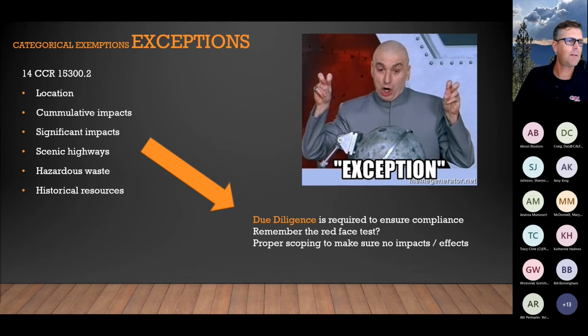So with that, I'm going to move right into exceptions to the exemption. So of course, it's not without caveats, these exemptions. And there's 6 kind of exceptions to using an exemption. What might kick us out of the exemption ability and into launching into the next phase, which will be the initial study. And so this is where that due diligence is required to ensure we're compliant with the law.